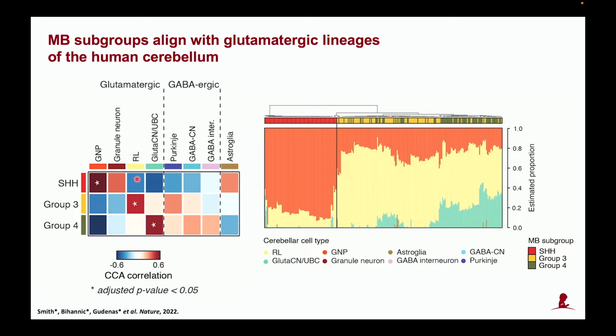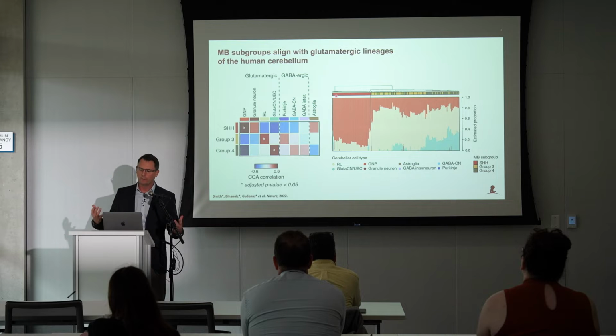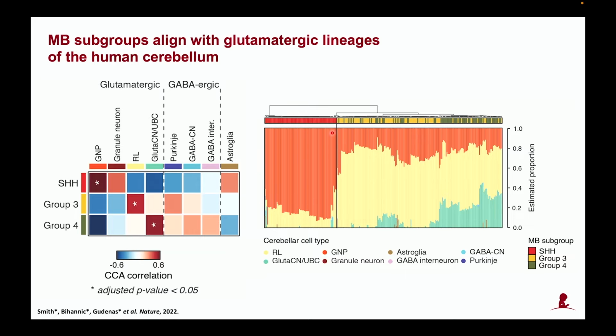We can do a completely different analysis now where we take bulk transcriptomes of medulloblastoma tumors. And so in this case, it's several hundred medulloblastoma tumors, and we can deconvolute their cellular composition using that normal human cerebellar atlas to predict the different cell types that account for that bulk transcriptome. And what we can see here is that the vast majority of hedgehog tumors are predicted to be comprised of granule neuron progenitors, as we see in red. This, again, aligns very well with this particular analysis.